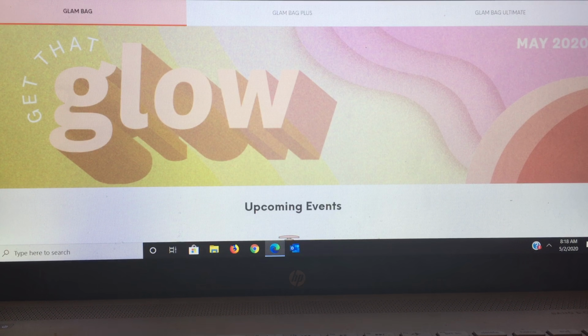So if you see at the top of the screen, there's three little sections. One says Glam Bag Plus, and the other one says Glam Bag Ultimate. So we're going to start with the Glam Bag, and that's the $12 a month bag. That includes free shipping. It's usually 5 products in there. They're usually deluxe samples, but sometimes they'll throw in a full-size product. So let's get going. This is May of 2020, and they're calling it Get the Glow.